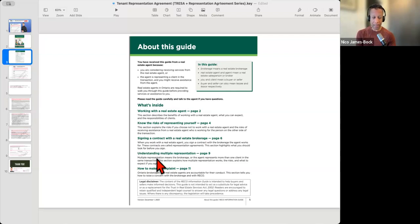There also is a section that describes multiple representation. That is a significant part of the RECO Information Guide, and it is present in all representation agreements. An explanation of what multiple representation is important for consumers to understand. So that is described in this section of the guide.